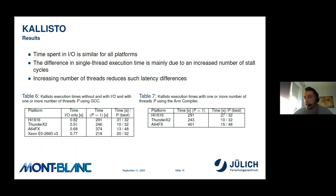So here in the last column, we have the time for, let's say, the best number of threads, and we see that ThunderX2 is still slightly faster than A64FX, but those are much faster than the HiSilicon and Xeon processors.